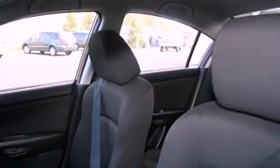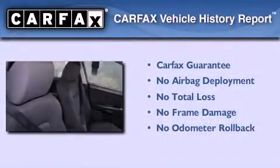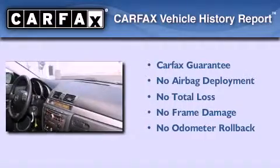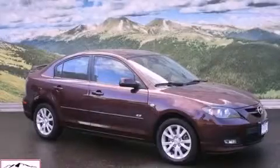With an EPA estimated rating of 29 miles per gallon on the highway, this vehicle is clearly a fuel-efficient choice. Not to mention that this Mazda qualifies for the Carfax buyback guarantee. This vehicle is sure to sell fast. Call and arrange your test drive today.